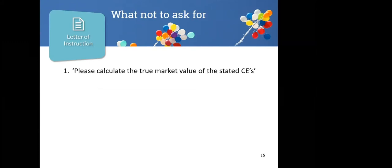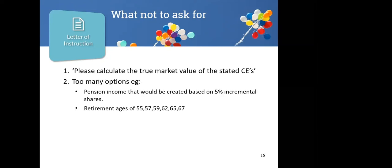So what not to ask for, and I've mentioned this before. This is the question that says, could we calculate the true market value or the fair value of the stated CEs that we've received? That is, I hope to demonstrate later, of academic interest only, and it's of no real relevance to the case. We'll hold that a minute because I hope the example that I've got will give a bit more information to help you understand that. I've talked about too many options and how, in our view, it's just a bit unhelpful.